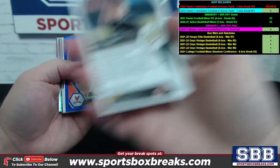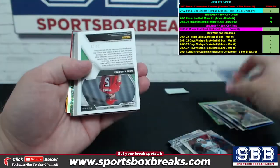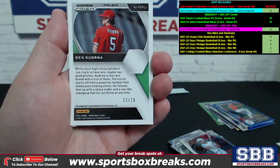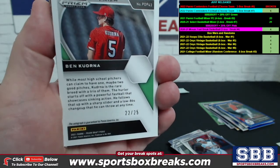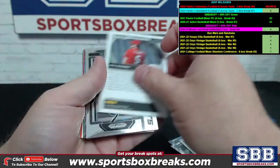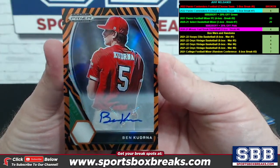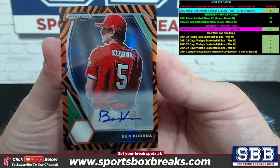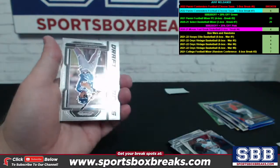Brian Wu, silver. We got the blue mojo of Andrew Abbott. And we got something here. Ben Kudrana. Kudrana. 22 out of 25. And that is a Tiger Stripe bottle. Awesome. Nice box. Tiger Stripe with ink. Numbering 22 of 25. Congrats.